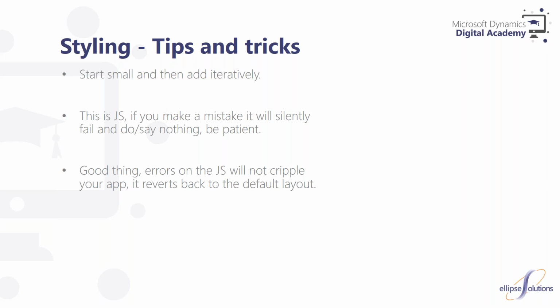Some tips and tricks related to styling. As you saw from the example, it was like 400 lines of code. If you take it on all at once, it might seem like an impossible task to complete. So as with many things in life, don't bite off more than you can chew. That's my first tip: start small and try each step at a time. I cannot stress how useful this approach is, especially because of the next point we're going to be covering.